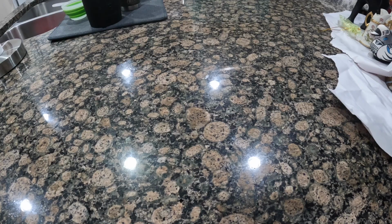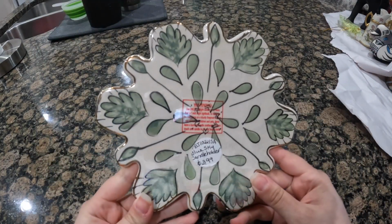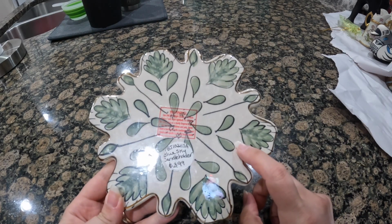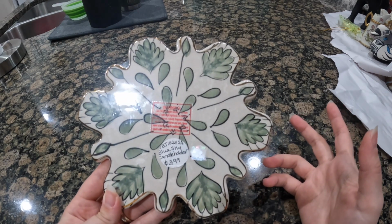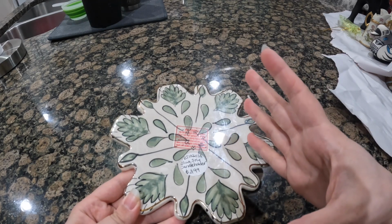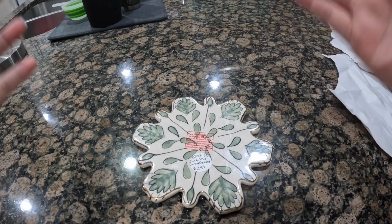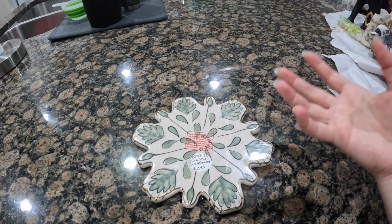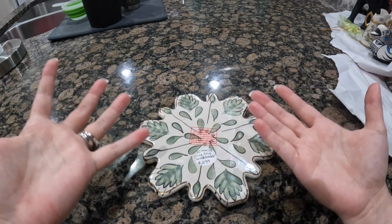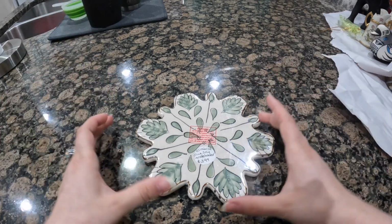Next I got this, it's a Blue Sky Trivet. For those of you who don't know about Blue Sky, it's a pottery brand based out of California, and they do tea lights. They're like these very extravagant tea lights, like houses and schoolhouses and different kinds of houses, and they're open on the bottom and open on the inside. And these are the trivets that you put those houses on top of.